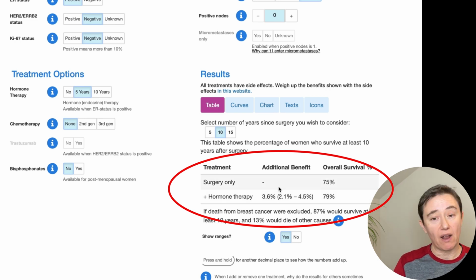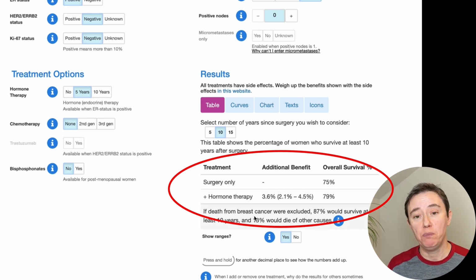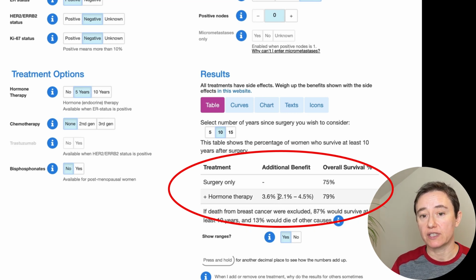So it's still around 35% benefit of tamoxifen, which was the relative risk, but absolute risk to this woman is 3.6%, while if you had a 10 millimeter cancer, exactly the same other factors, your benefit is only 1.5%. And this is the difference between the relative risk and the absolute risk.